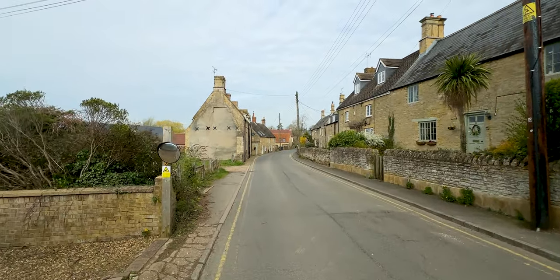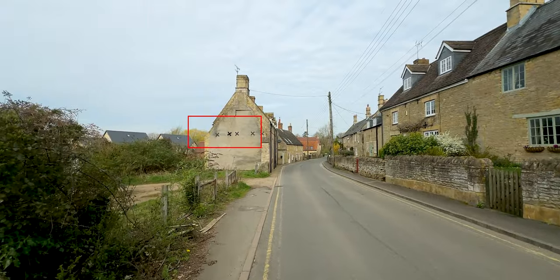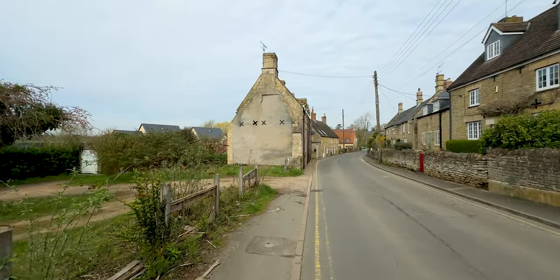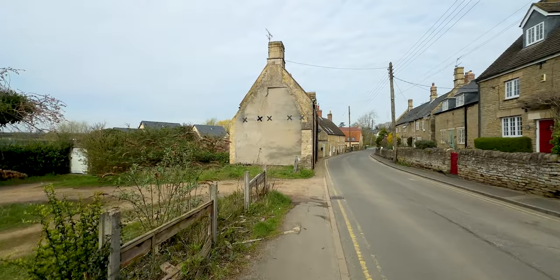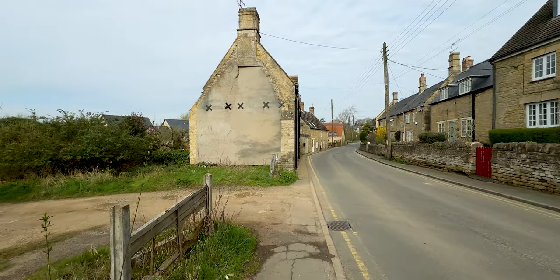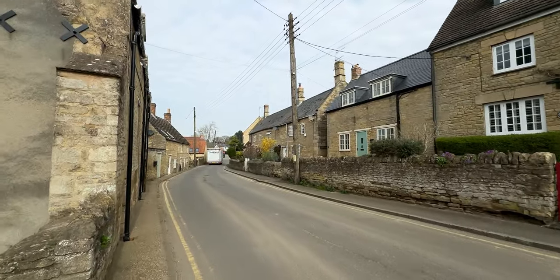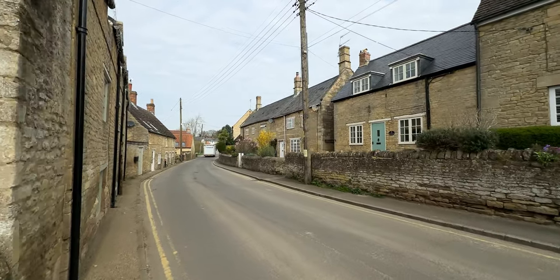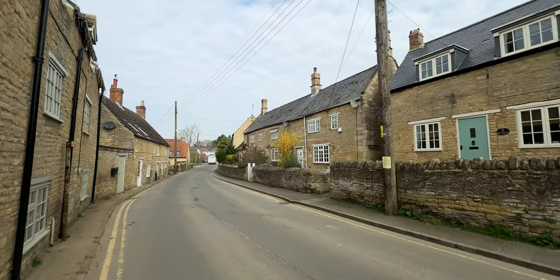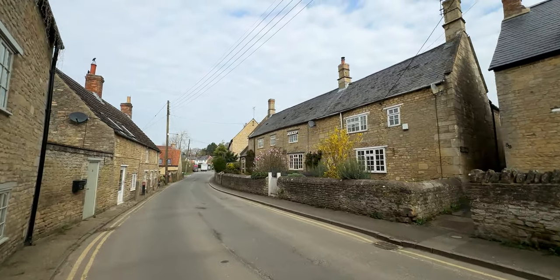I learned something yesterday about these crosses. I always thought they held beams up on these houses, but they're actually what's known as anchor plates. And they basically stop the house from buckling out, so they're tied into the wall on the other side of the house. And that's a 1700s house. As I said, lots of old houses here, but most of these are not listed, and you'd think they would be.